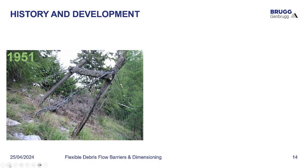So some history and some development. The Swiss have a lot of people, and they live in a dense country. Let's see if we get the pointer going here. Laser.